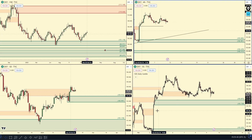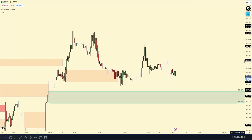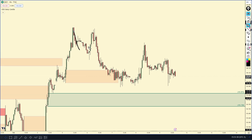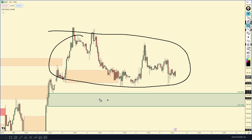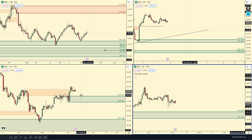If we look at the 1-hour chart, you can clearly see it's pretty much going sideways. Yeah, there are some lower lows, but overall it is going sideways with a demand zone down here at 103.87. If we can remove this demand zone, that would pretty much give us a 1-hour downtrend, and that would be enough evidence for me to suggest that I think we are going to pull back down to that daily demand zone.